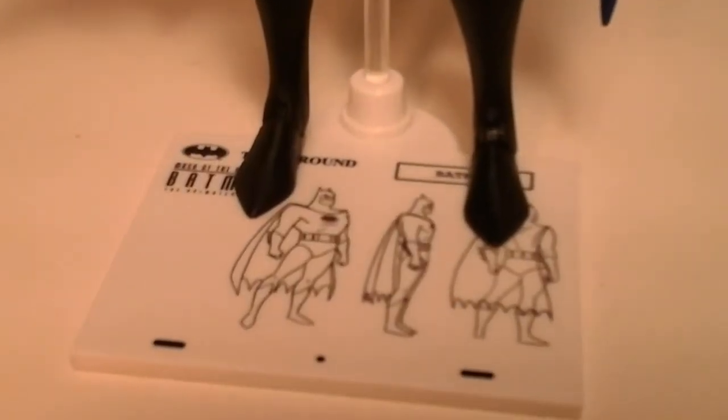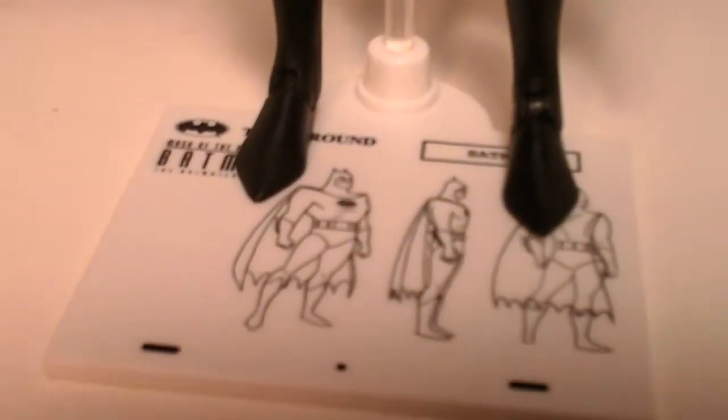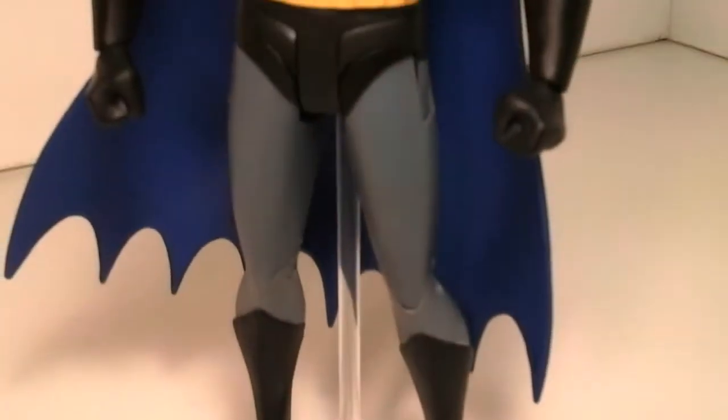This one also came with a little stand, and it actually does say Mask of the Phantasm there over the Batman logo. So that is pretty cool indeed.